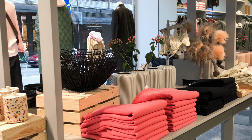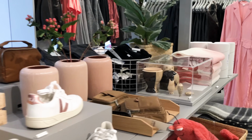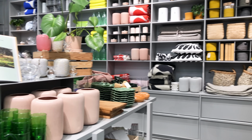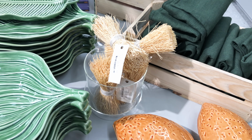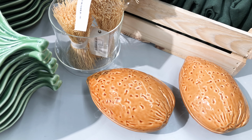I was meeting up with my friend Anne, and while I waited for her, I popped into my favorite store, Arket. I didn't buy anything, but I enjoyed browsing, as always. Cute almond dishes that I don't need.